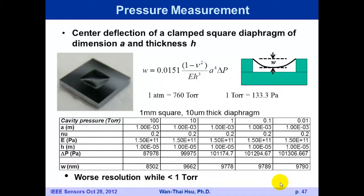Very simple. Atmosphere is 760 torr, and what we need, as I said earlier, is 0.1 and 0.01 torr. If you want to measure atmosphere and 100 torr, you see this big deflection. Great, easy. At 10 torr, you see this deflection. You can still tell the difference, but as you move on, how can I determine whether my pressure is 100 millitorr or 10 millitorr? The measurement accuracy would need to be 1 nanometer. It's hard. So although this is a very easy technology to characterize your vacuum, as you go to higher vacuum levels, it has its limit.